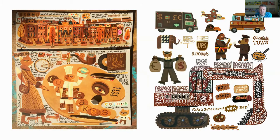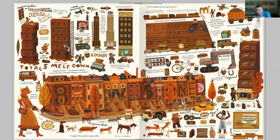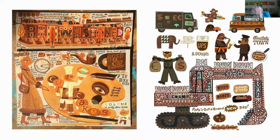I think for the next page, the part on the left is the stuff that I really painted for the pages, and the stuff on the right is stuff that I just found from my image bank from over the years, like this bank robber, or that hot dog truck, or even that, I don't know how you call that in English, the construction machine. Okay.